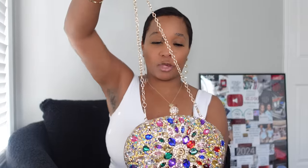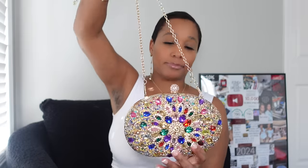It also comes with this gold strap, a crossbody strap, to wear on your arm. It's such a dainty little elegant bag. This will go really well with a date night dinner or something like that. It's one of those elegant moment type of bags.